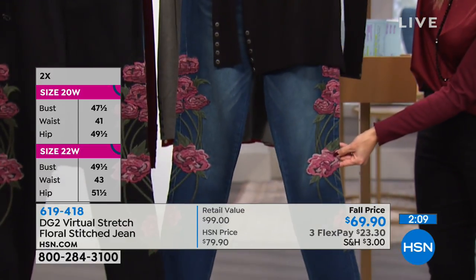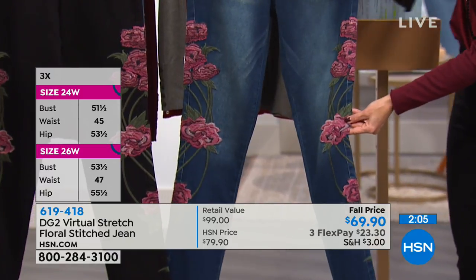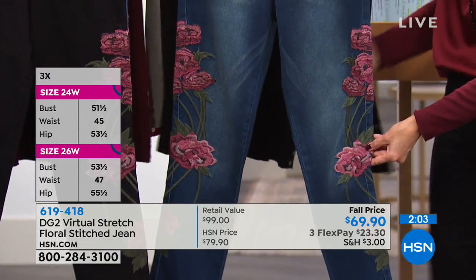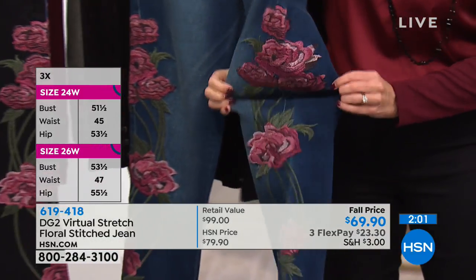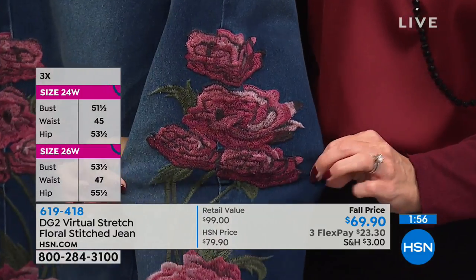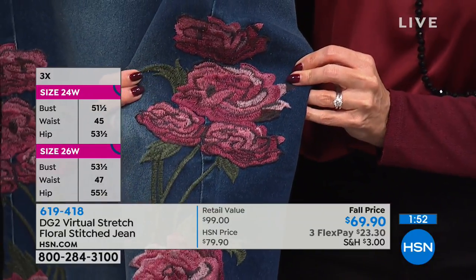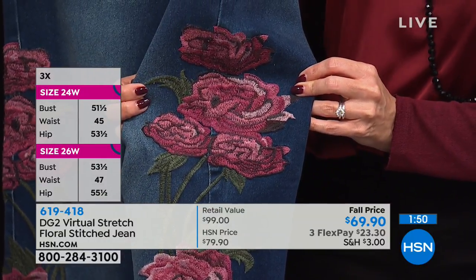And the other part about this is that the embroidery is going to stretch with the denim. So it doesn't hold stationary and resist the rest of the denim. It works entirely with the denim. So important. It actually gives you that stretch and that movement. I love that it almost looks so three-dimensional. It really does.